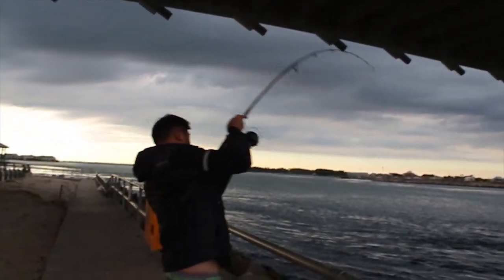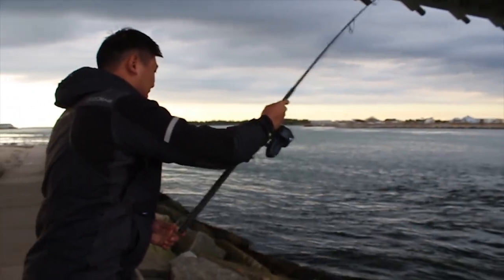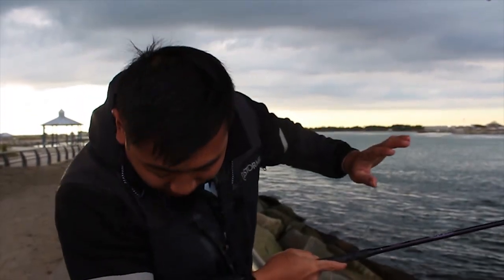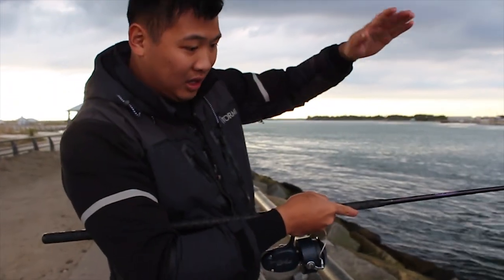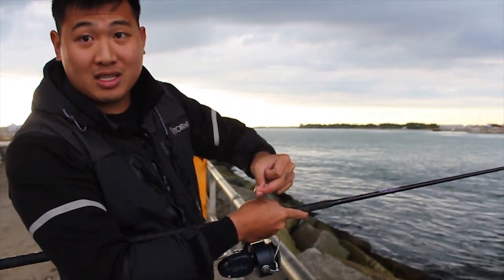What the? Oh, it snagged me up. That was quick though. See, they're hiding. They're hiding under rocks, basically. They see the bait, they take it, and then they run back under the rock and snag you up.